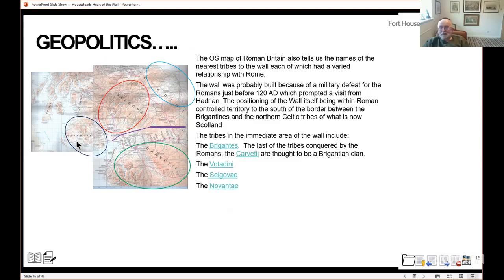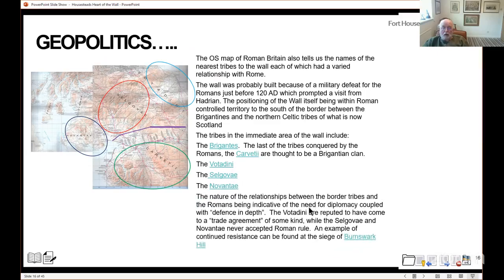The Selgovae and then the Novantae, rather, roughly, and I'm probably being a bit vague, from 30 or so years, they'd have a rebellion against the wall, trying to attack it or something like that. And one of the great sieges of the Roman Empire in Britain is at Burnswark, and that's in Dumfries and Galloway. If you get the chance to go up there, go and have a look. Basically, there was a hill fort, an oppidum, and the Romans surrounded it. They built a fort of their own to the north and the south, and then fenced it off. And then they did the equivalent of shelling it with artillery. Now, their artillery was not like big bang things, but it was catapults and scorpios, crossbows.